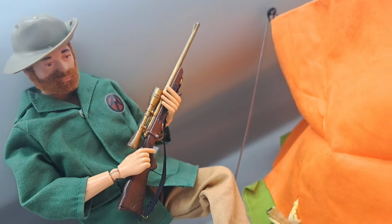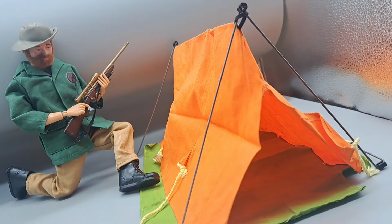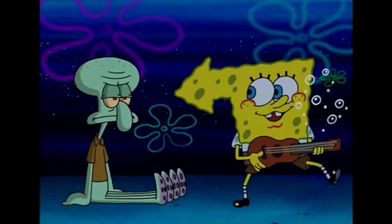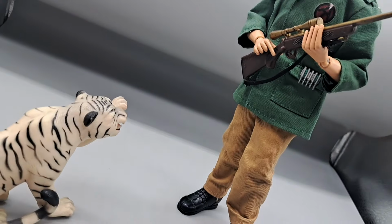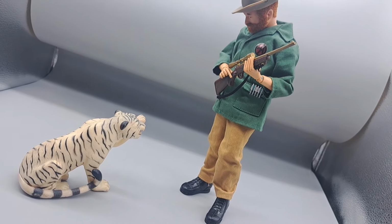It's really well made and very well executed. And to make things extra cozy, he includes a little fireplace. Pretty nice. While Joe was singing his campfire songs, he was attacked by the White Tiger. Oh, good lord, that's a tiny tiger.